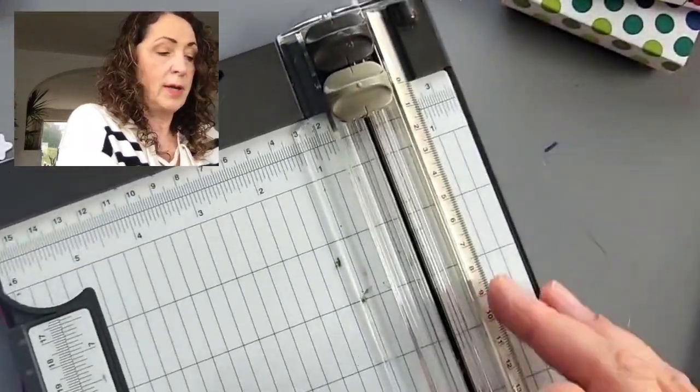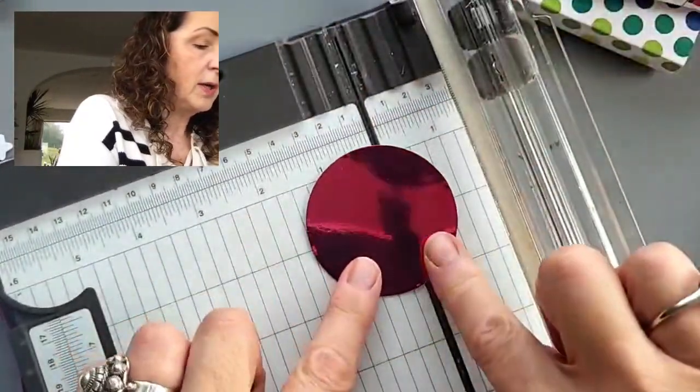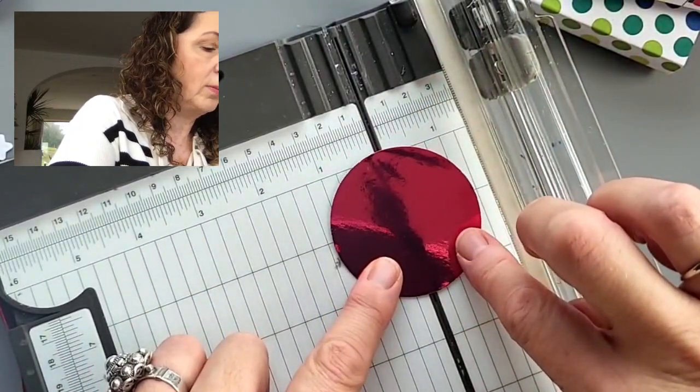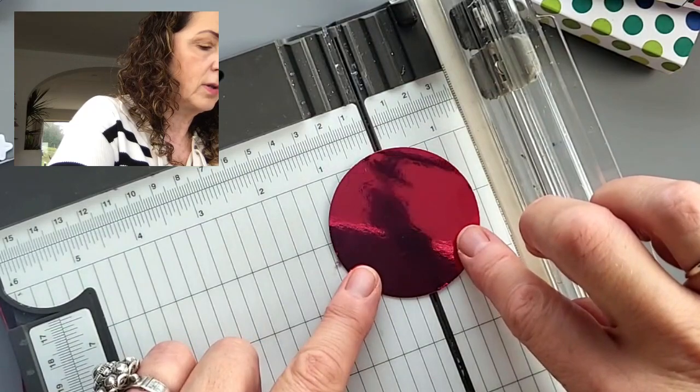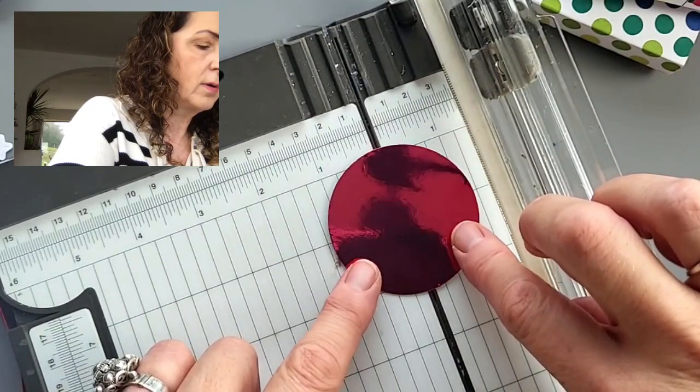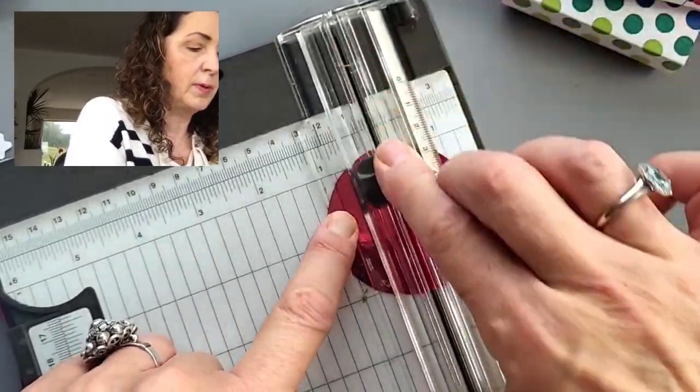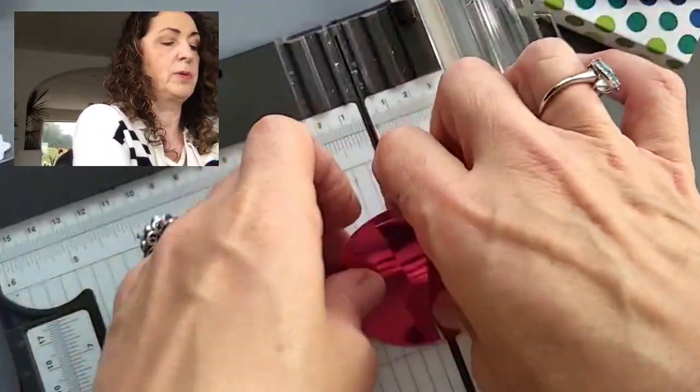So now we're going to do the same thing, except instead of scoring, I'm going to cut this one in half. So lay it down again, put it in. See, you can see the line for the 1 inch. We want it past that. We're almost at 1 1/4. There. Close it, press down on that arm, and cut it in half. Now we have 2 pieces.